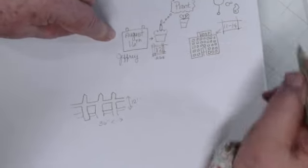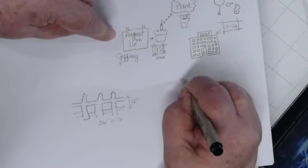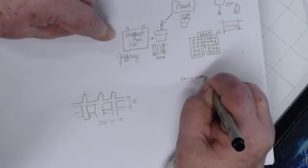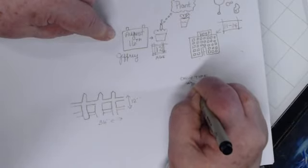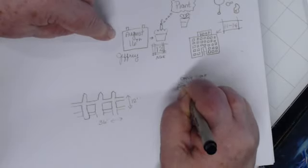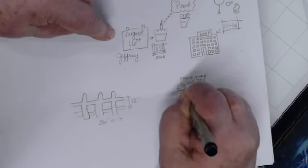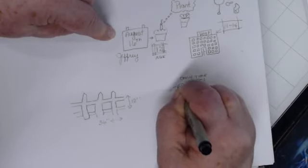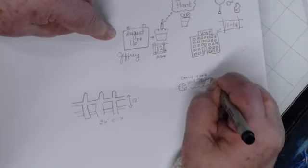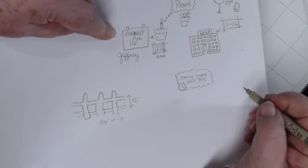But you know, I'm running out of room up there, so I'll go down here. Only time will tell. So I'll put a little watch right there. Little watch hands. And then I'll just make a little thought bubble around that. Then just only time will tell.